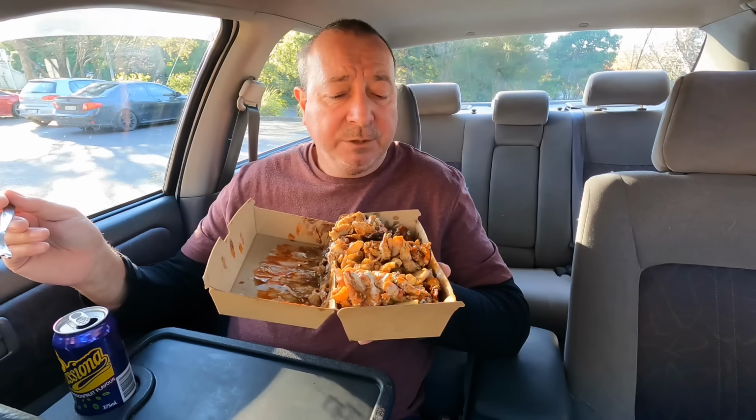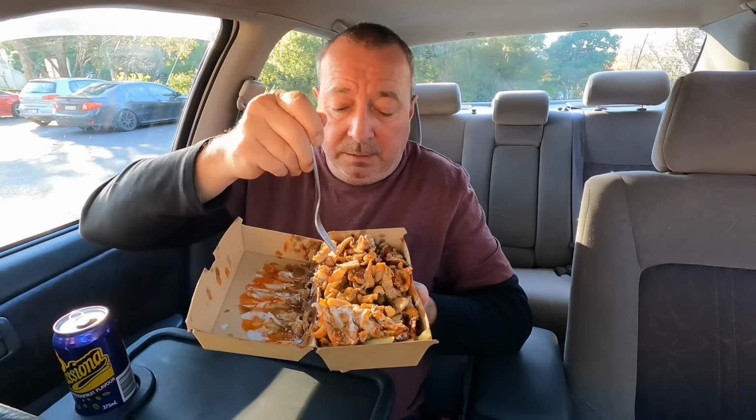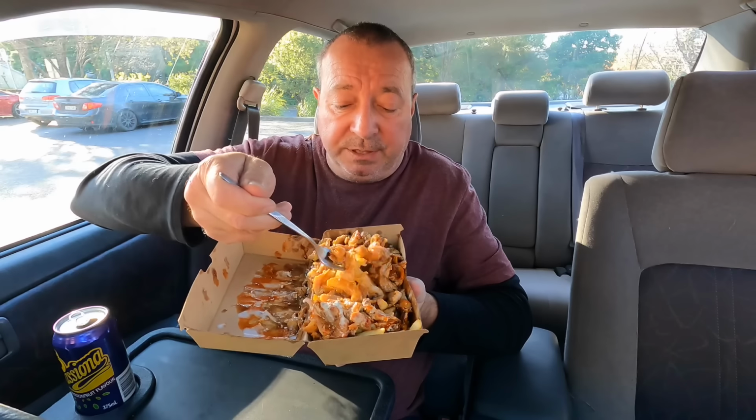And I'm pretty sure, even though I haven't had many snack packs, that this is actually my first only chicken one. And so far, it's a winner. HSP dinner. Full on chicken dinner. Well, it is actually chicken dinner, isn't it? It's got heaps of chicken in it.